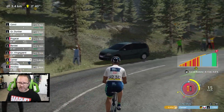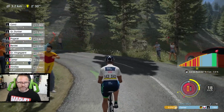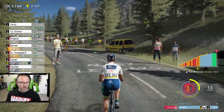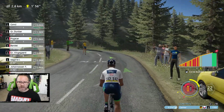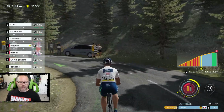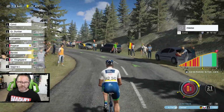There's 3k to go still. Oh, man. Almost past the steep part. Yeah, virtually taking the white jersey from us means Evenepoel is in that group. I wisely realized that Pogacar off the front was not threatening to me. But then I got all glittery-eyed when I saw that I had separation behind me.